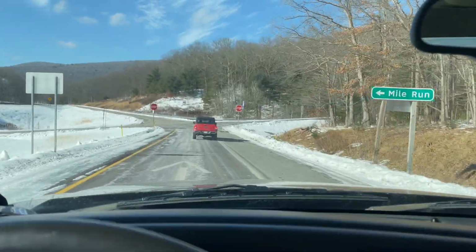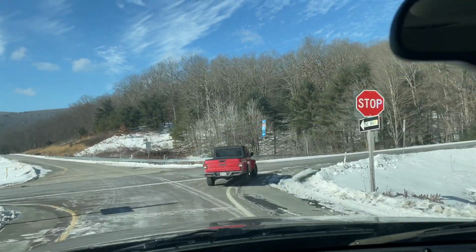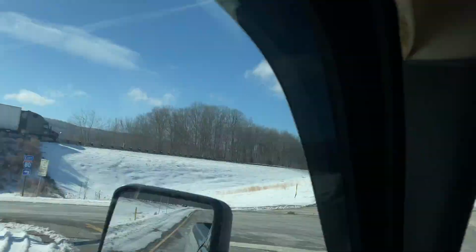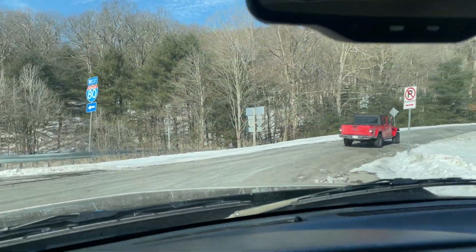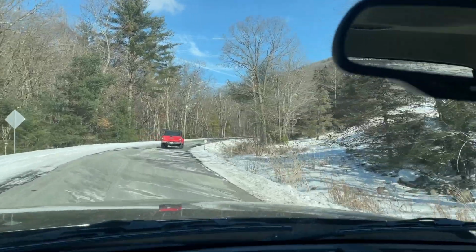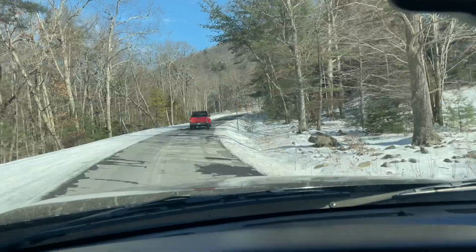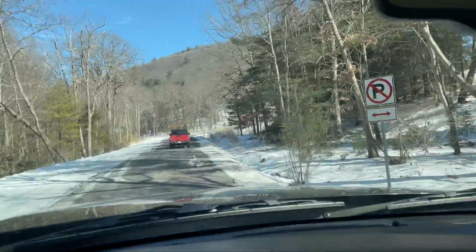Alright, so we're on our way. It's the next day. We're on our way back to the trails. We just got off this exit, and it actually looks like the trails are gonna pick up right here, right where we left off yesterday. So let's see where the roads take us today.